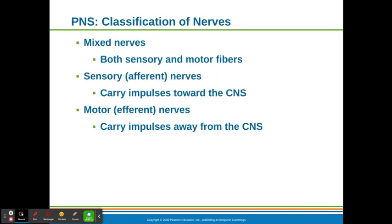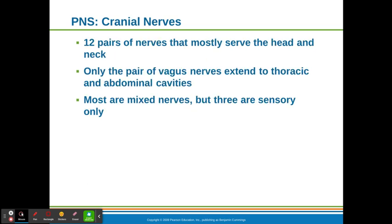Now, we do have mixed nerves. Within these, we have both sensory and motor neurons, motor fibers. We have our afferent nerves and our efferent nerves. Again, we should already know what those are.